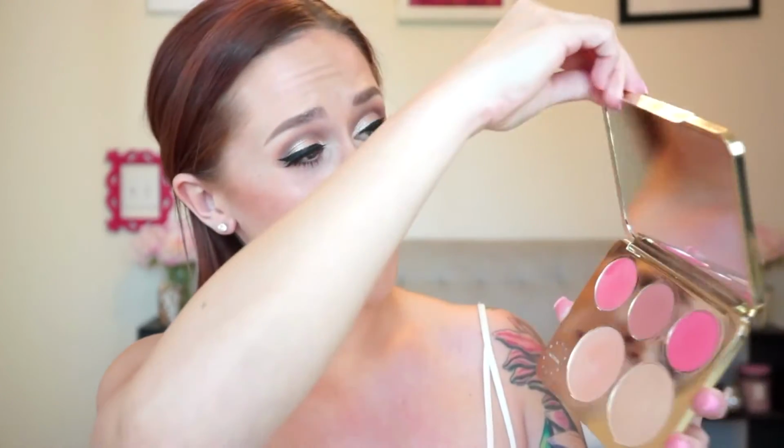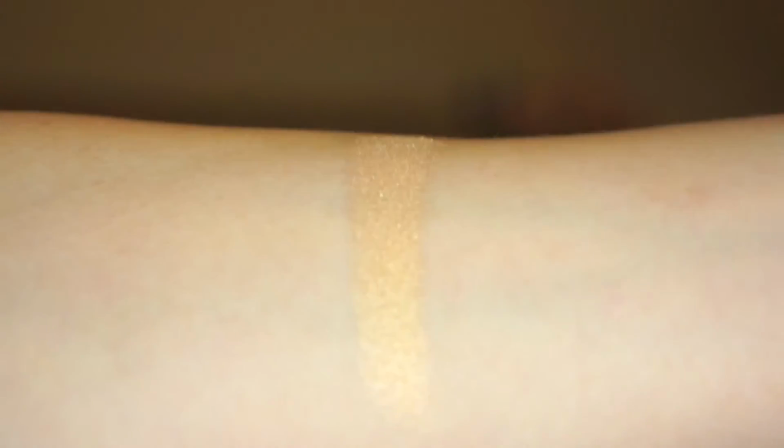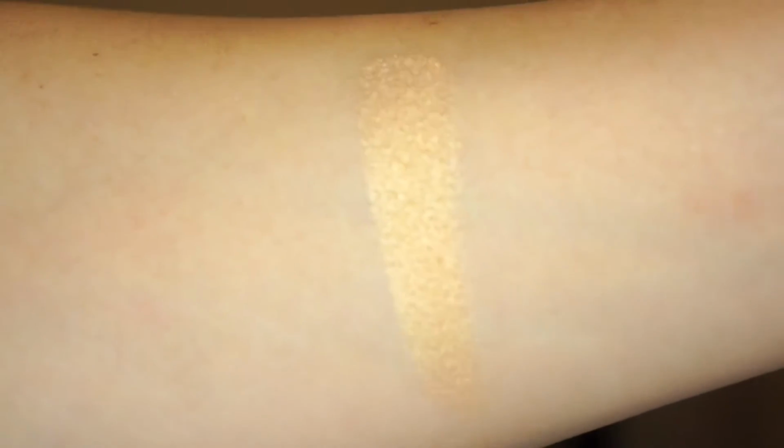Let's move on to this bad boy right here. This is the Becca and Jaclyn Hill Champagne Collection Face Palette. So it has this big heavy mirror right here, which is amazing. The mirror is really nice. Not only do you get the 2 highlighters, but you have 3 blushes as well. So you have Champagne Pop and Prosecco Pop right here. Champagne Pop, it's just the classic Champagne Pop, and Prosecco Pop is a very golden highlight. It's not a yellow gold, it's just like a straight gold. I'm loving it right now in my skin tone. It looks absolutely gorgeous on top of the cheekbones.